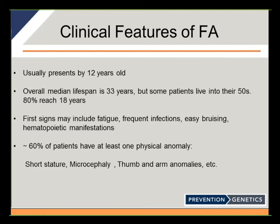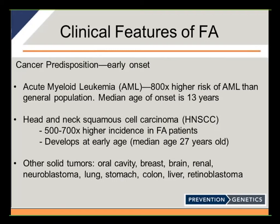That's risky because Fanconi anemia is a cancer predisposition disorder with early onset cancer. So specifically, acute myeloid leukemia, patients with FA are at approximately 800 times higher risk of developing AML than the general population, with a median age of onset of about 13 years. Patients are also at a high risk for head and neck squamous cell carcinoma, 500 to 700 times higher incidence of this is observed in FA patients compared to the general population. And again, it develops at an early age.